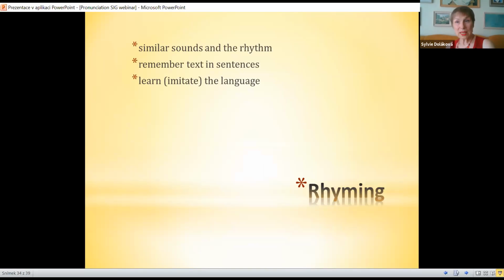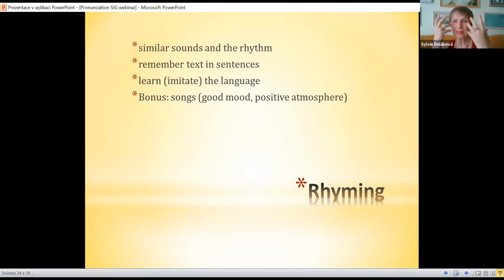Rhyming combines similar sounds and a rhythm, which makes children remember text in sentences, and they learn to imitate the language. And we have the bonus. If we add the tune, then we create a good mood, a positive atmosphere in the classroom, and the children start to smile. Have you ever seen a person who was singing and frowning at the same time? No, because frowning involves many more muscles in the face than smiling. So it's difficult to frown while singing. So they suddenly release their muscles into a smile, which is very positive. And moreover, it creates the substance called serotonin, the hormone of happiness. That's why everybody is happy while singing.